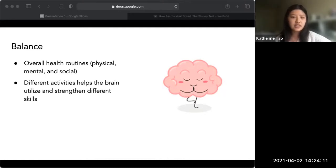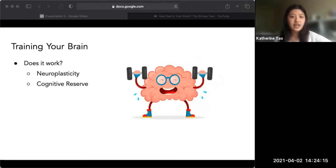So this leads us into the question, does training your brain work? The short answer is yes. Trying different activities and having a good balance in your routines contributes to your brain health. And the long answer is yes, because of two concepts. One of them is called neuroplasticity, and the other one is called cognitive reserve.